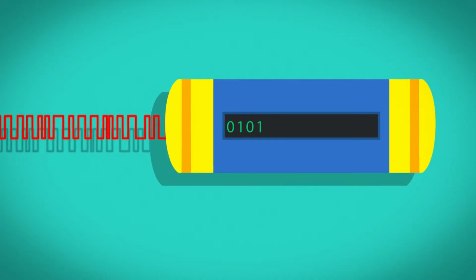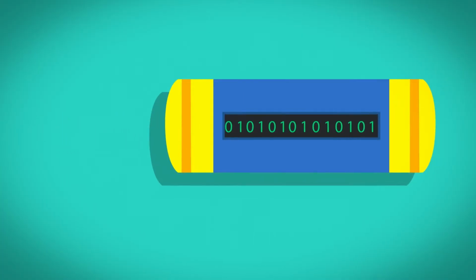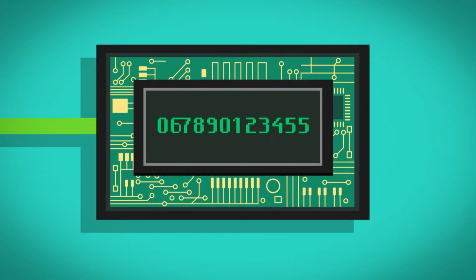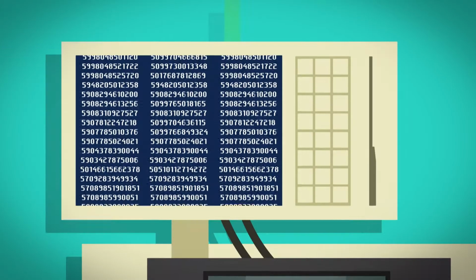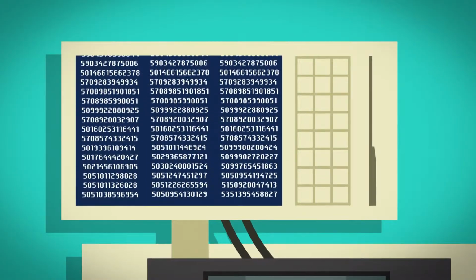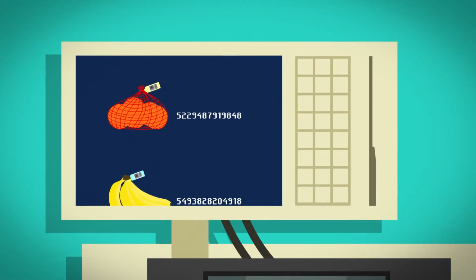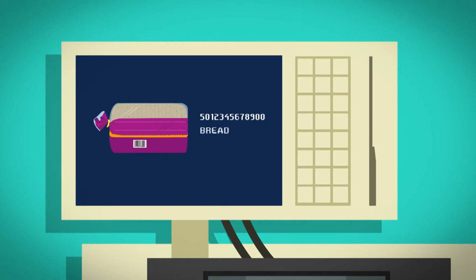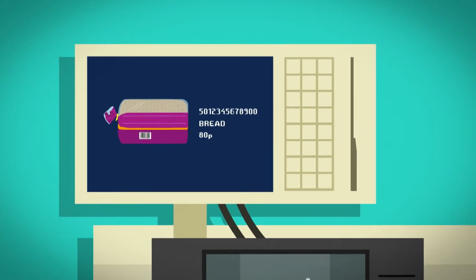Inside the scanner, the pulses are changed into numbers. 0 for the white stripes and 1 for the black stripes. This is called a digital signal. The digital signal is changed into a 13-number barcode, which is sent to a computer. The computer has thousands of barcode numbers stored in its memory, and each number matches an item. When the computer matches the barcode number with the correct number in its memory, it tells us what the item is and how much it costs.